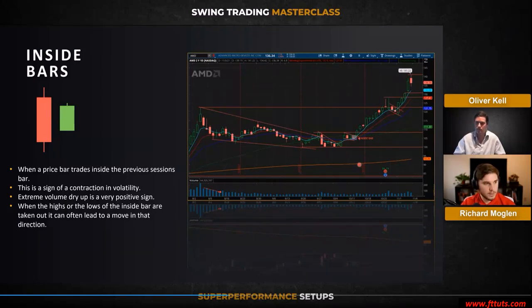Perfect. And I see some people wondering: all wick plays are a subset of inside bars, so they're related. The wick play is just a more specific version of an inside bar. Exactly.